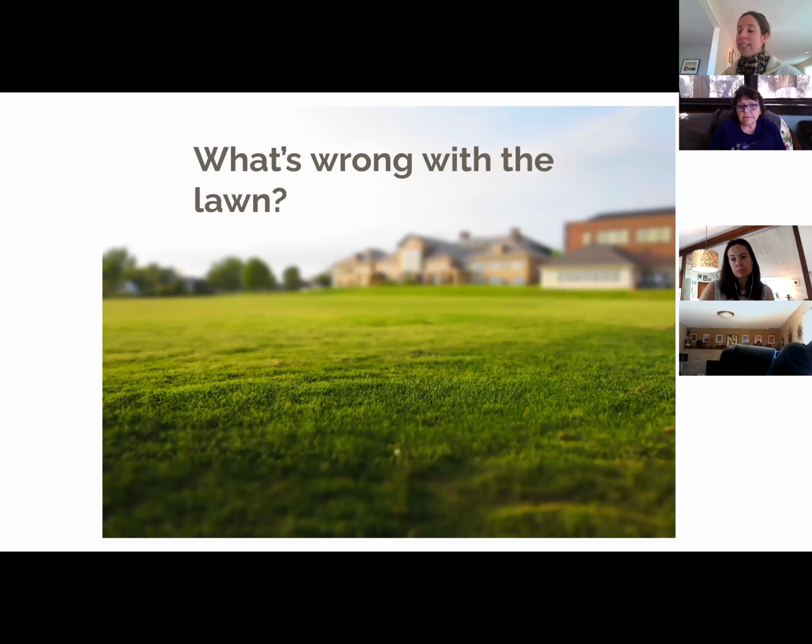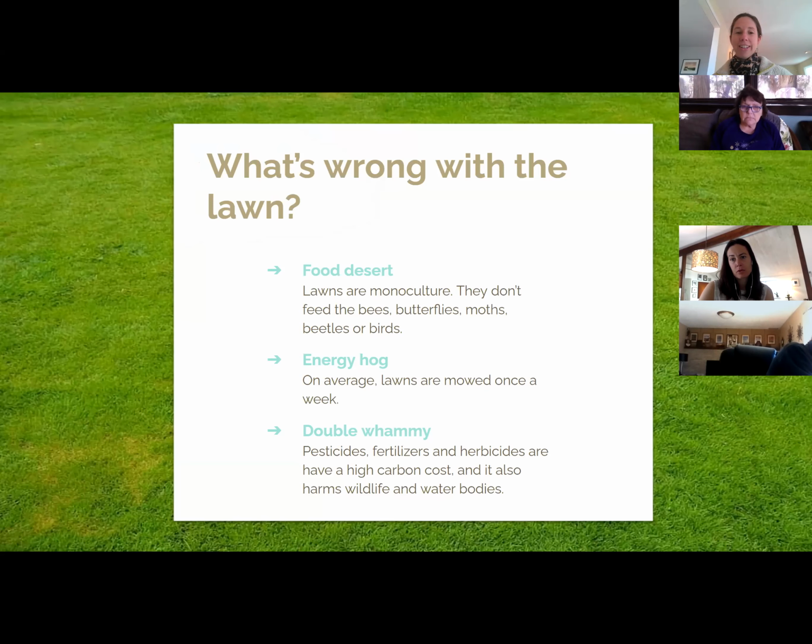But that means we need to tackle the perfect icon, the lawn. So what's wrong with the lawn? The lawn is a food desert. Lawns are monoculture. Monoculture means one type of plant. They don't feed bees, butterflies, moths, beetles, or birds. They're energy hogs. On average, lawns are mowed once a week. And then there's the double whammy of the pesticides and fertilizers and herbicides that have a high carbon cost and also harm wildlife and water bodies.